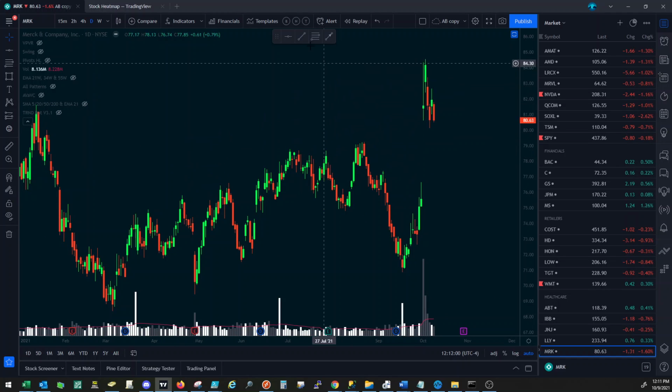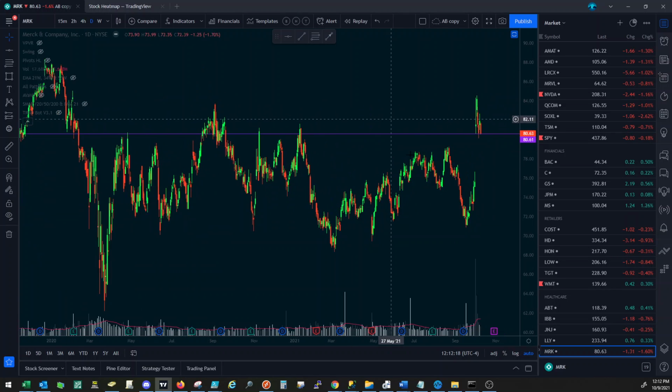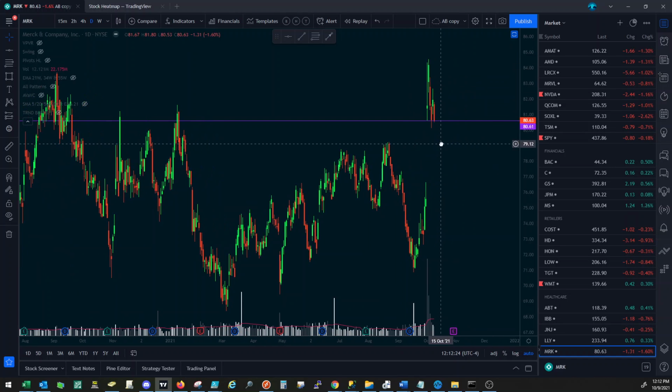It really needs to hold this level right here, and if that level breaks down, it's possibly coming down to 78, and it could even fill this gap to 76. If it does get that FDA approval, we could see it retest 84, 85, but honestly, I think it's just people are overly happy with something that to me doesn't personally make sense.